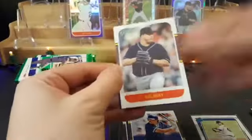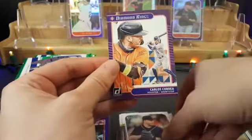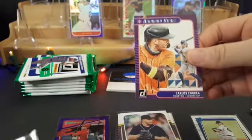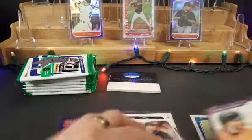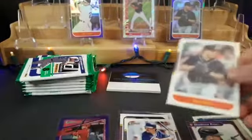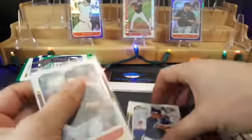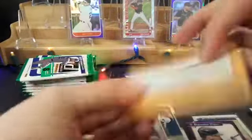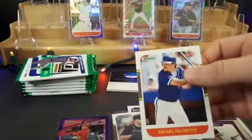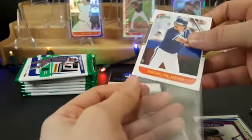Right behind that purple holo 87 is the base holo 87, big sexy, and a Diamond Kings, Carlos Correa for the Houston Astros. I believe it's for the Indians. Yes, Cleveland. He played for so many, that's a good one to check for sure. And Palmeiro, I believe, is going to be the Cubs. Which is strange because I always think of Palmeiro as a Ranger.